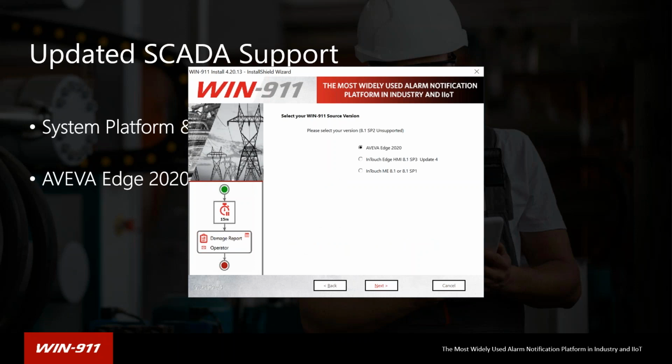We've added a third choice in here. So once you select that, you have to choose a particular version that you're using. And the reason you have to do that is because we load different libraries depending on which SCADA system you're going to be connecting to. So make sure that you select Aveva Edge 2020 if that's what you're going to be connecting to. If you upgrade to Aveva Edge 2020 from 8.1 Service Pack 3 or Update 4 or any of the other iterations of it, you'll need to run this new version and make sure you select that version so we put the right DLL in place and we'll be able to connect to your system.